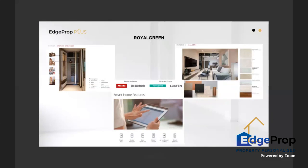Okay, as promised, I'd like to show you how the store organizer looks. Here it is, ta-da! We have done up a very neat store organizer for all the units in Royalgreen. It helps to organize all the unseen household items. Here you can put in your brooms, your vacuum cleaner, etc. And apart from this, like I mentioned, all units come with the built-in shoe cabinet.